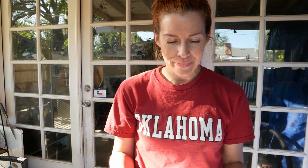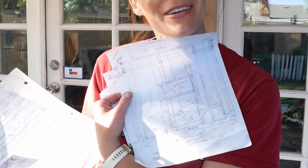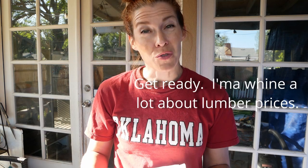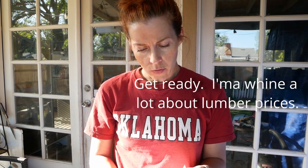Making plans. I don't feel comfortable cutting and building until I have gone over and over and over my plans, because then I waste wood, and wood is really expensive right now. I just would rather not make as many mistakes. I'm still gonna make mistakes, but I would like to cut down the amount of mistakes I make.